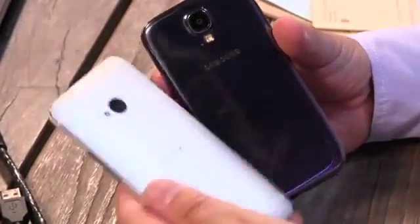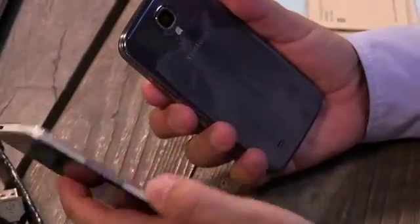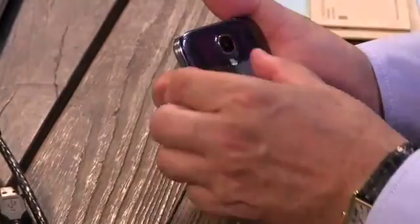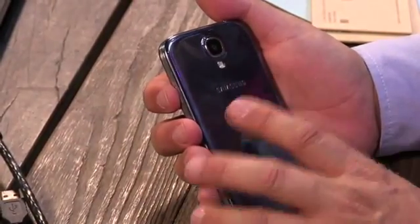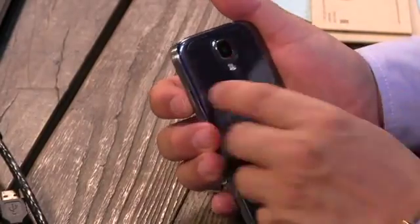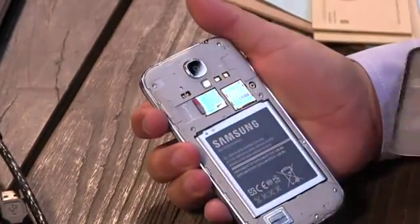There's a reason why plastic is a good choice. Last week, I compared it to the beautiful aluminum unibody of the HTC One. And indeed, the HTC One is a gorgeous phone, but it turns out plastic's a better material for use with the phone for a couple of reasons. One, it doesn't impede the antennas, and your hand doesn't impact it as much either. So NFC works better, the phone's antenna works better, but this is the real reason from my point of view: you can pop it off.